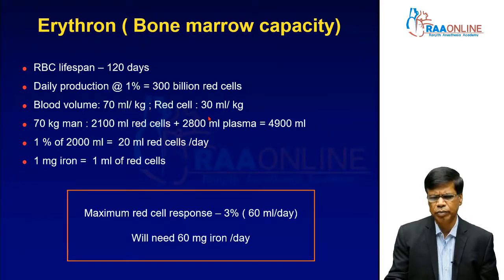Interestingly, even though the daily need for production is 20 ml of red cells, when there is increased demand, we can increase this to 60 ml per day. So from 1% destruction up to 3% destruction, we can compensate by producing 3%. So when we need 3%, including the recyclable iron, we need 60 milligram of iron per day. Please note, if there is no iron store at all, then all the 60 milligram should come from the dietary source in the form of supplements or from the parenteral source. So when somebody is depleted of iron stores and they need to maximally produce 3%, 60 ml of red cells per day, to completely correct the anemia in the next 1 month.